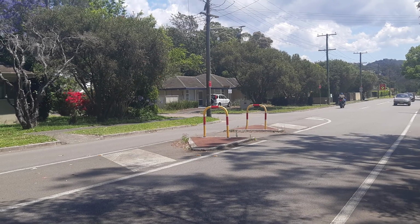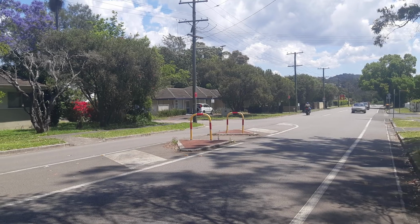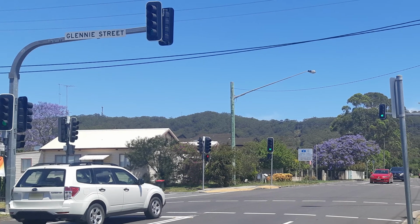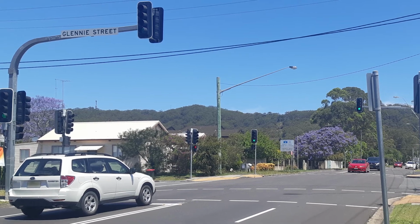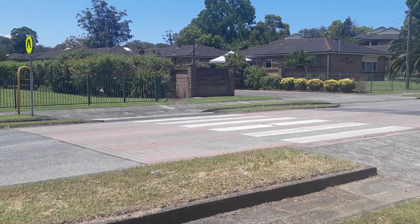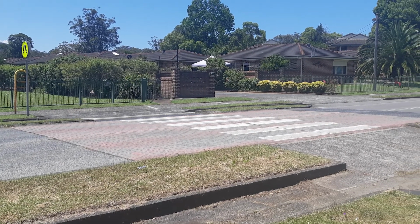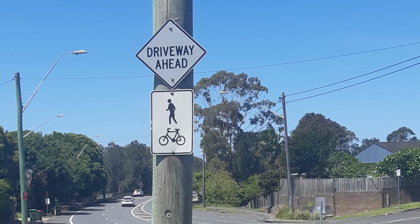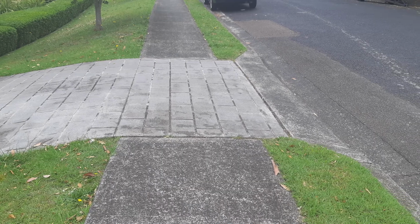There are areas where it's not always easy for a mobility scooter to exit the footpath. Take extra care when leaving the curb to cross the road. Cross the road at safe places such as traffic lights with pedestrian signals and pedestrian crossings. Wait until the traffic has stopped before travelling onto a pedestrian crossing. Always be prepared to stop for pedestrians. Watch for vehicles entering and leaving driveways.